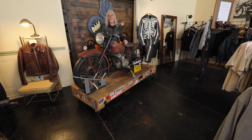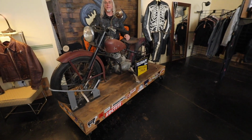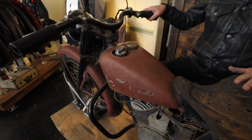All right, so you may be wondering why we call it the Motor Palace Mercantile. We both love motorcycles and actually cars, anything that goes vroom. So here we have a Harley-Davidson Hummer. Brian, tell us about this motorcycle. Yeah, it's about a 1956 Harley-Davidson Hummer. It's a motorcycle that was part of war reparations after World War II. Okay, so that's it for the Mercantile. Let's head over to the Motor Palace.